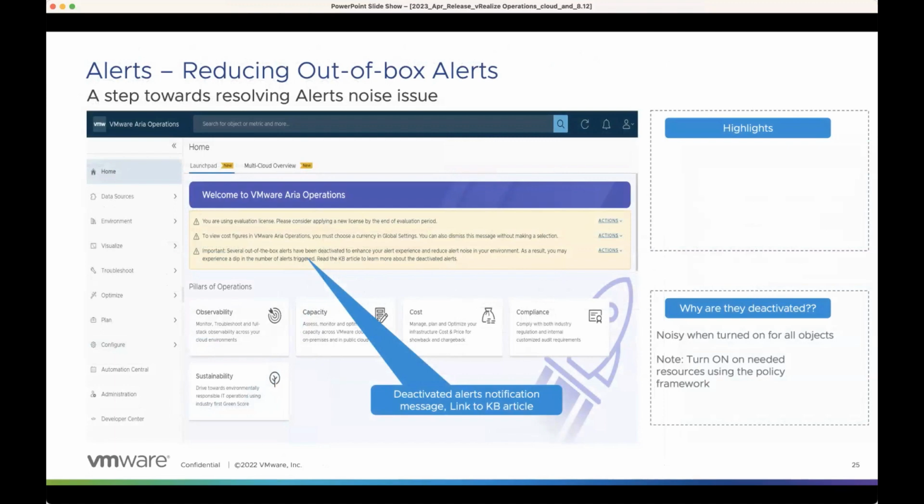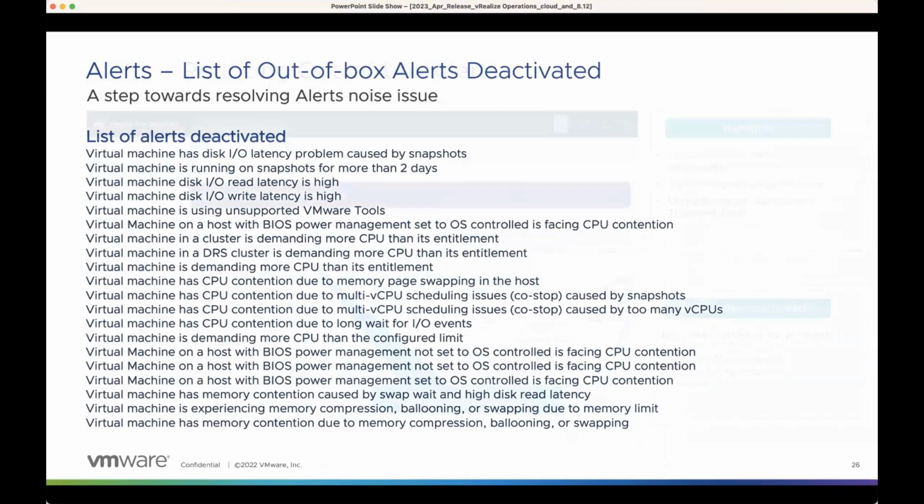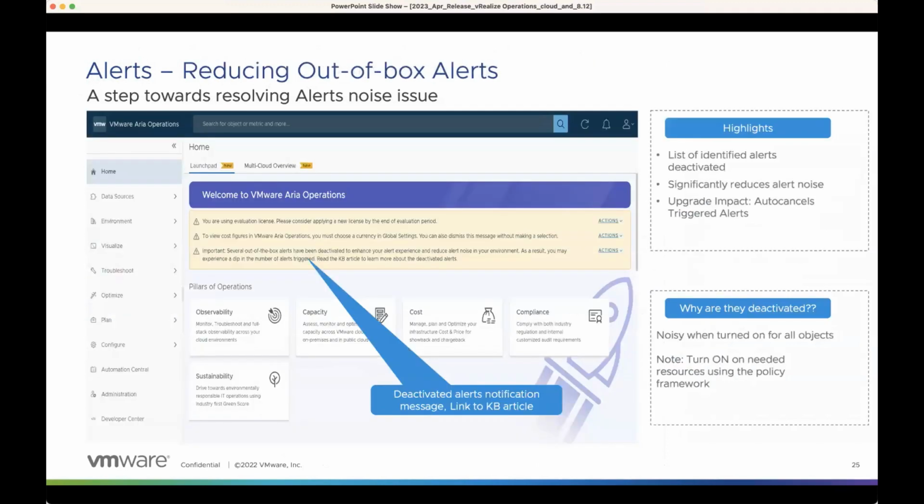Now, yet another topic under the ease of use category is managing the alerts noise. As part of this release, we undertook an extensive study of vCenter alerts, and we have identified those alerts which created more noise in customers' environments. So as a team, we performed an extensive analysis and we have identified these alerts that will be deactivated out of the box. When we talk about this deactivation, it really means that these alerts will still remain as part of the library of alerts, but will not trigger unless you enable them on definite resources.